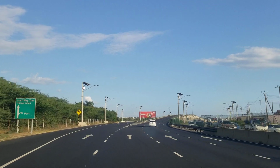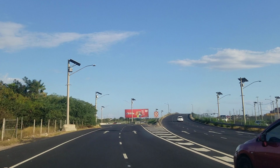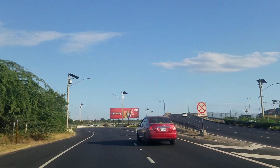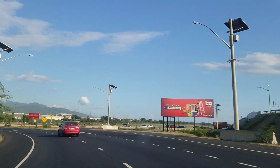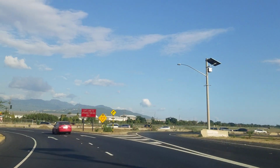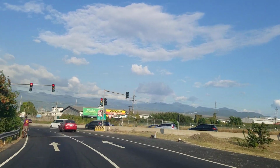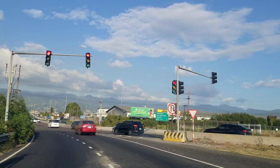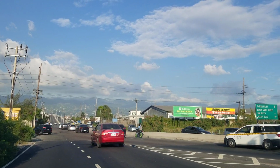So here we are now, exiting and going onto Hagley Park Road. If we had continued straight, we would go onto Marcus Garvey Drive. Now straight ahead, that's the Tinson Pen Aerodrome. It's not an airport, it's an aerodrome, which is like a step down from an airport because it doesn't have all the facilities necessary to deem it an airport. It's actually not that popular.